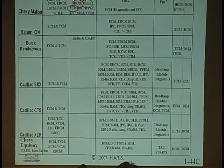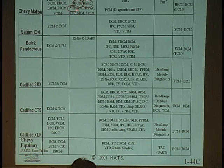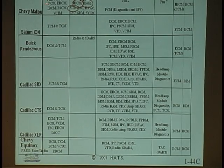The IBCM, which is your body control module, by a different name. It's got a fuse panel built into it for the I.P. A radio, vehicle theft deterrent. Oh, wait a minute. Vehicle theft deterrent. We need that to start, don't we? How can it start if the vehicle theft deterrent can't get its message over to the PCM?